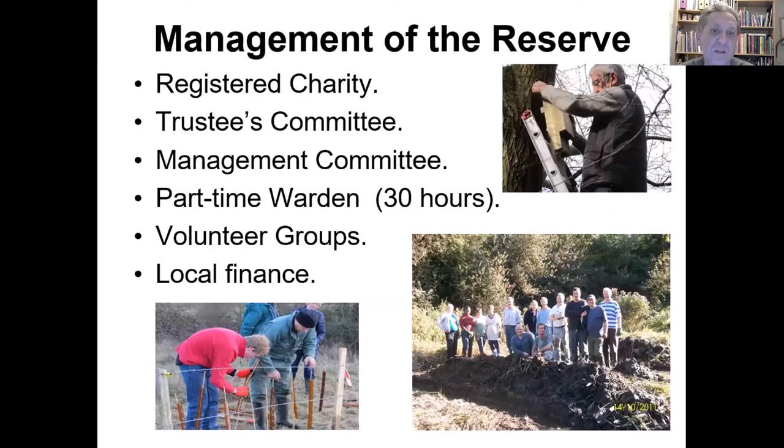The management committee are responsible for the management of the land as a nature reserve, and they employ me as a warden for 30 hours a week. And I'm responsible for managing it on a day-to-day basis. But I report and am a member of the management committee. So the management committee make decisions on how the land is to be managed, for what types of nature, and how it is all done. But we report into the trustees committee. They hold the purse strings, and they are the legal guardians of it. Now, everybody is a volunteer there, with the exception of me. I am the only paid employee they have.